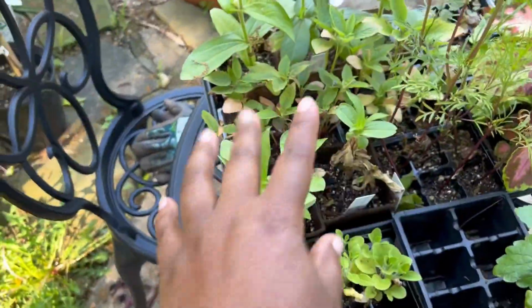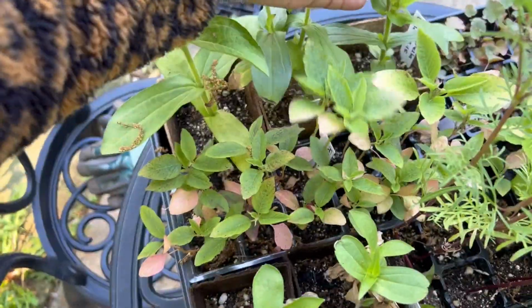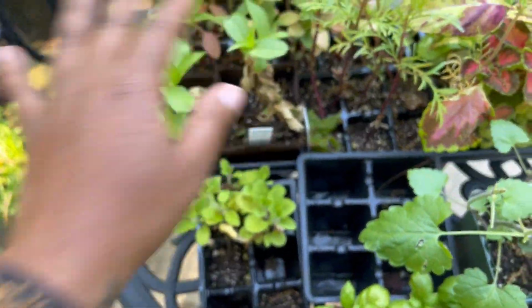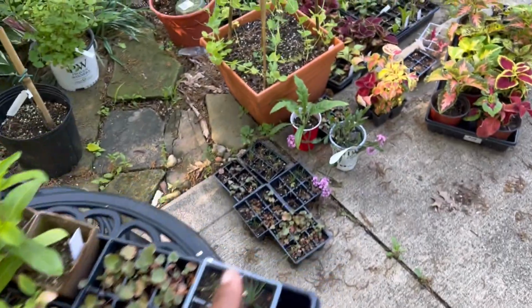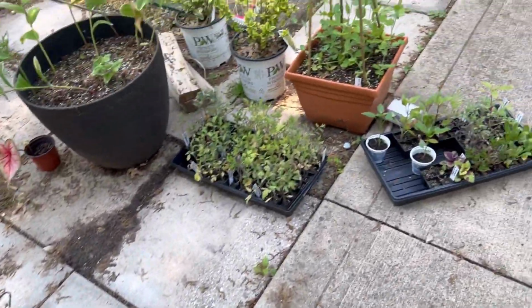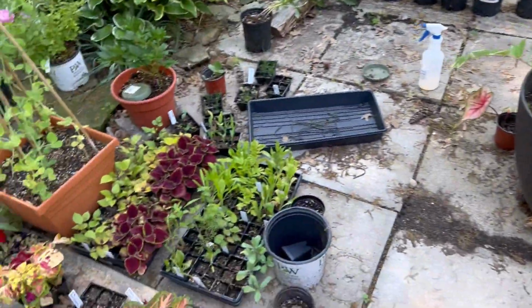There's more. So here are some zinnias up here. These zinnias here are for a job. So I don't think I'll be, well, I don't know if I'll plant these ones today. But then I have those. And then I also have, let me see, some dahlias from seed that I need to get planted. But I think that's it for the zinnias.